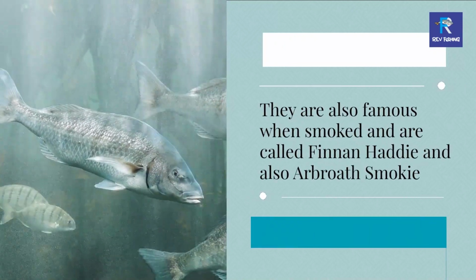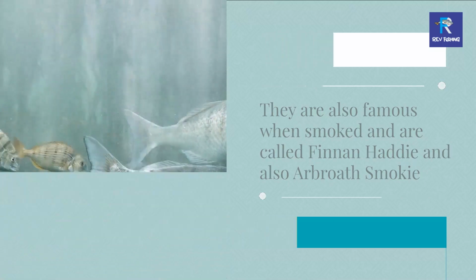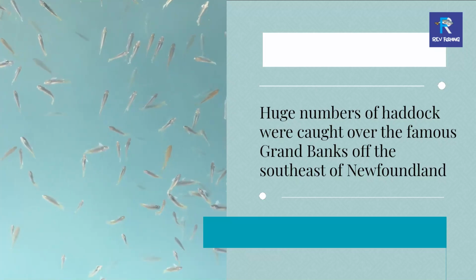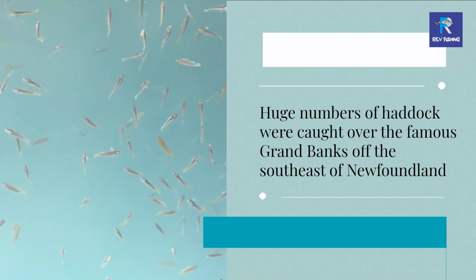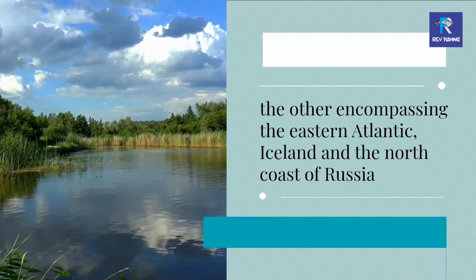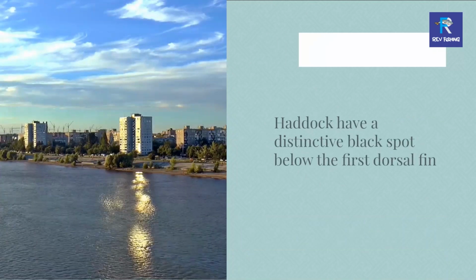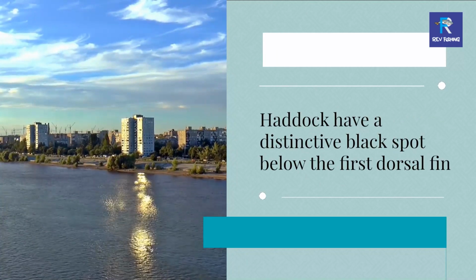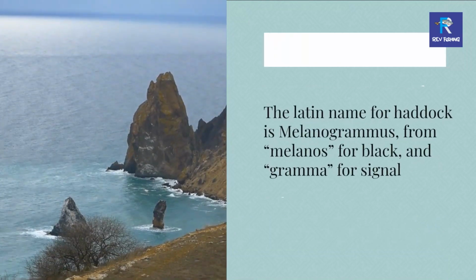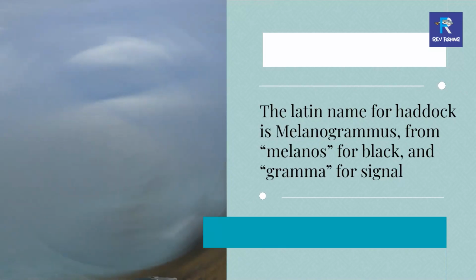They are also famous when smoked and are called finnan haddie, and also Arbroath smokies. Huge numbers of haddock were caught over the famous Grand Banks off the southeast of Newfoundland, and the other areas encompassing the eastern Atlantic, Iceland and the north coast of Russia. Haddock have a distinctive black spot below the first dorsal fin. The Latin name for haddock is Melanogrammus, from melanos for black, and gramma for signal.